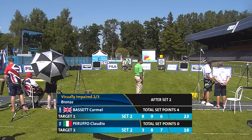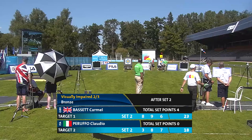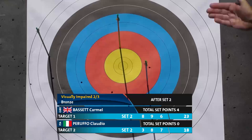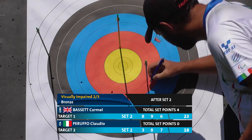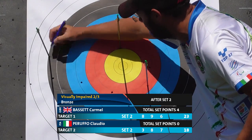Sometimes, though, when the pressure is on, the real archer comes to the fore. But it's equally true when you're in front. As an athlete, you're kind of thinking, oh no, I need to stay there. I need to stay there. And then the nerves can kick in. It's never comfortable. You'd like to think it would be, wouldn't you?